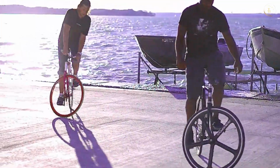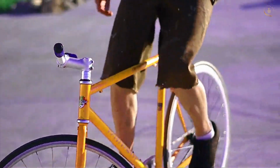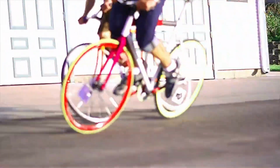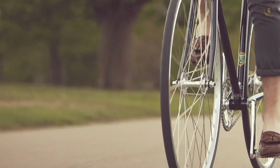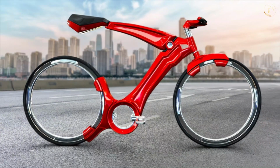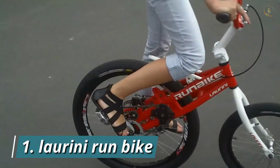Get ready to embark on a thrilling journey as we showcase some of the most innovative, jaw-dropping bikes that are pushing the boundaries of two-wheeled engineering. From futuristic designs to mind-blowing features, these bikes are sure to leave you in awe. Let's dive in. Number 1.